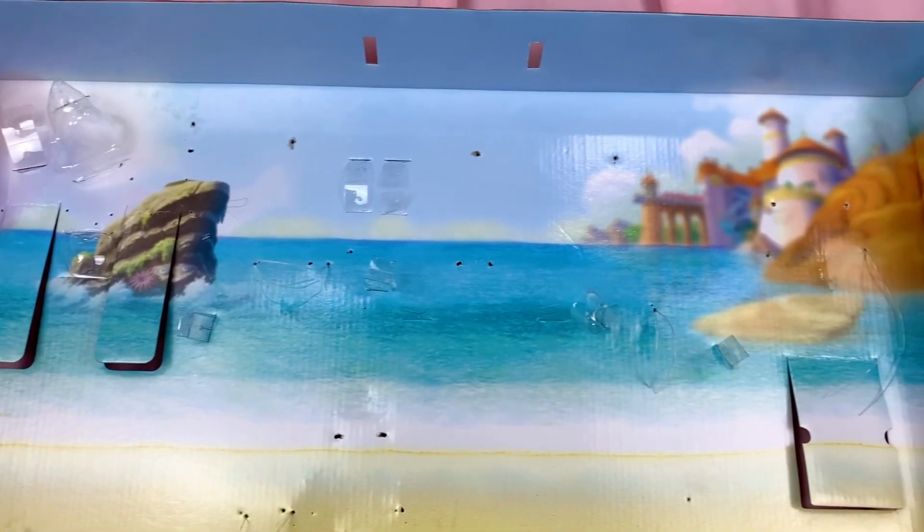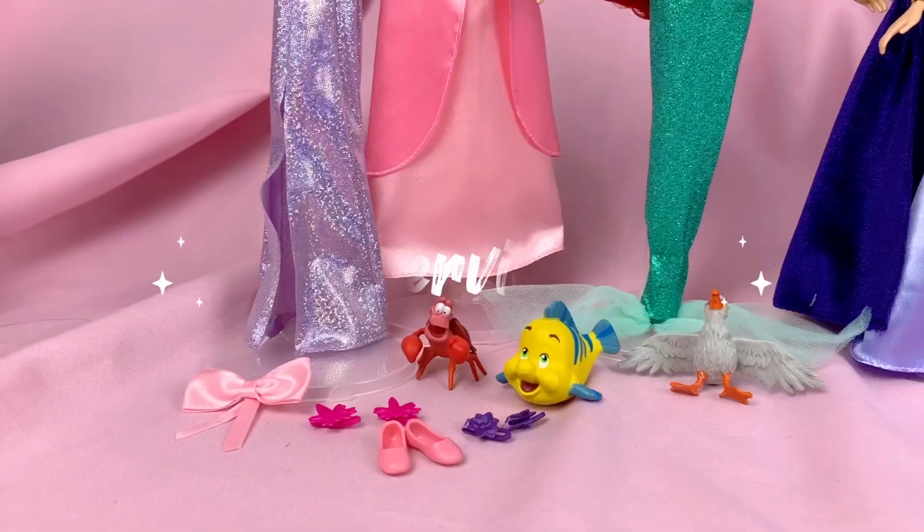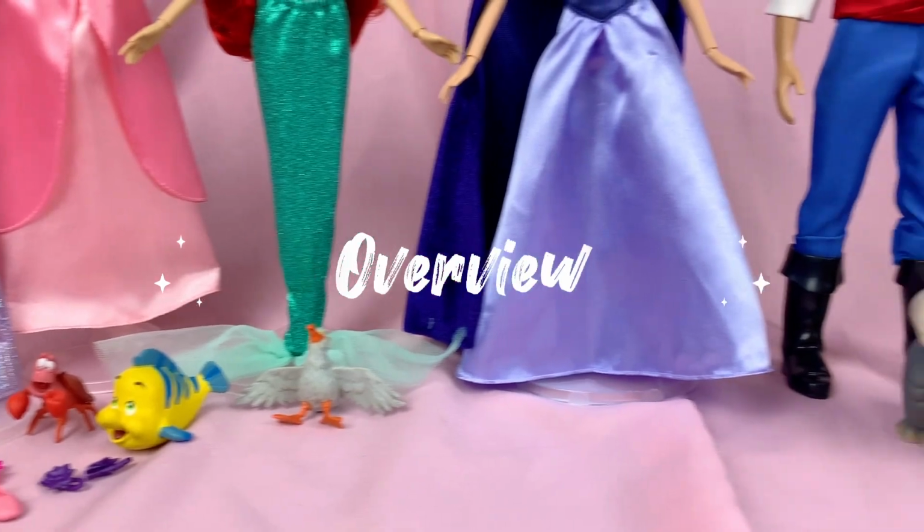And here is a quick look at the background. It's pretty much Eric's castle, a bit of beach, and a bit of sea. And now they are out of the box.